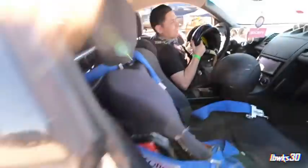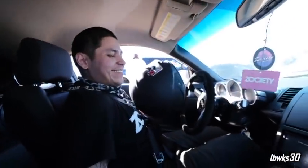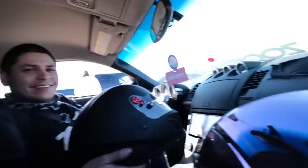Passenger door handle is still broken, I see. Still broken. We got you a new one so long ago. About that. And you still haven't replaced it. It's 2 bolts, my guy. 2 bolts. It's alright.